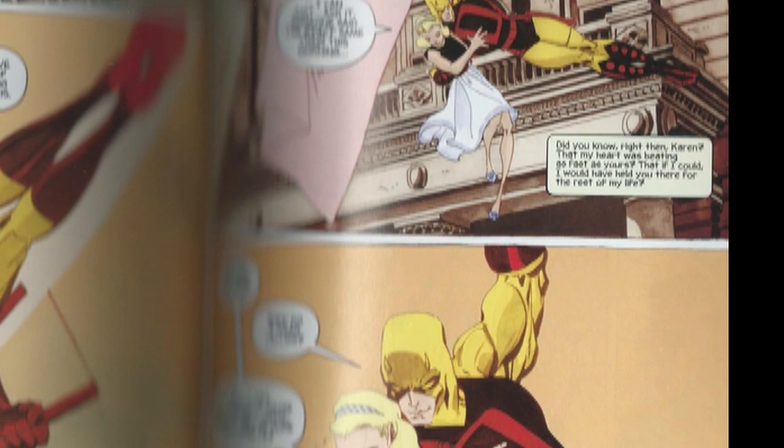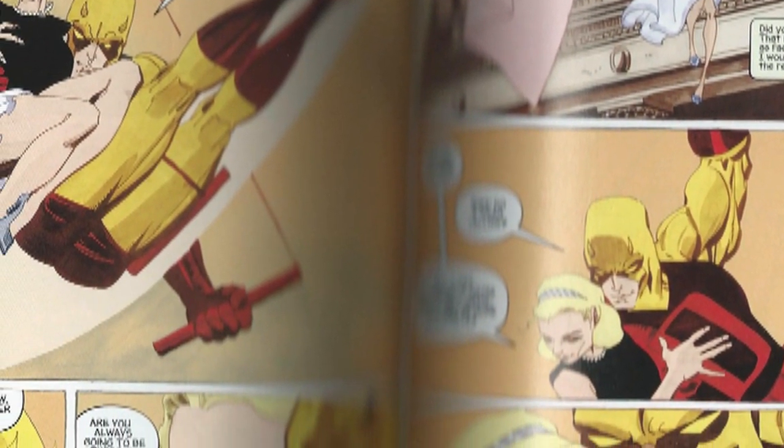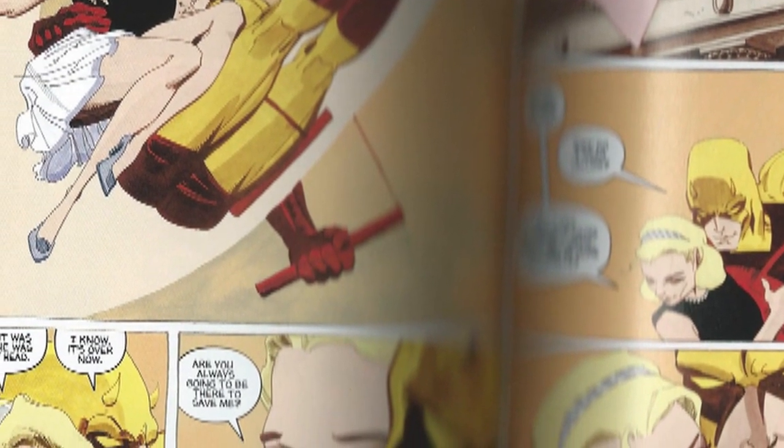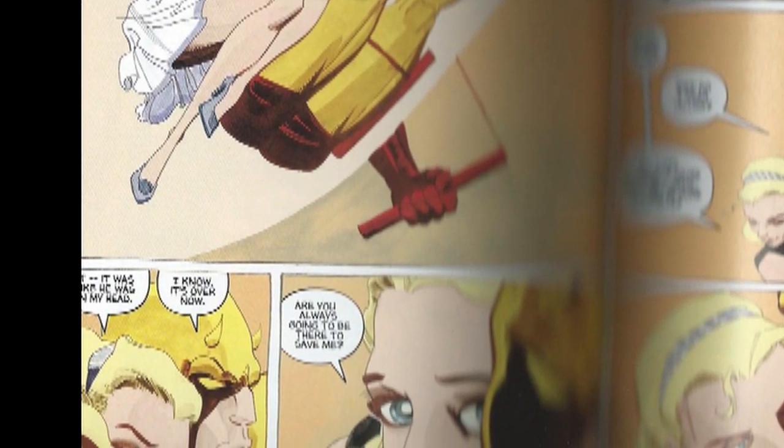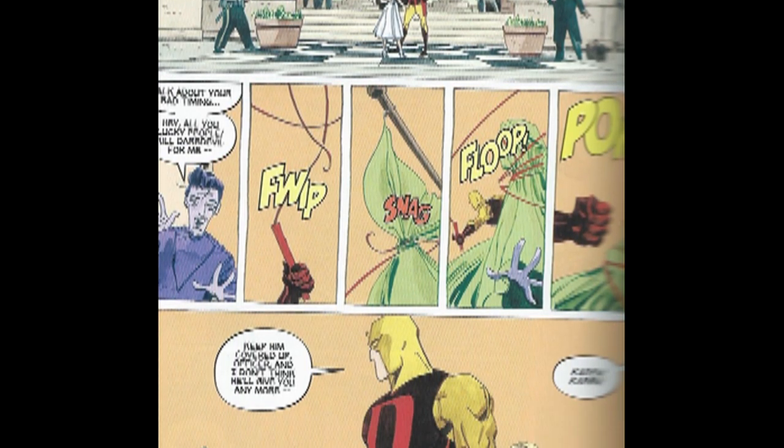Daredevil swoops down and catches Karen as Kilgrave's psychic grip is loosened. The two begin flirting and make a date for later as they get to safety, with Karen suggesting that red might actually be a more appropriate color for someone named Daredevil. Daredevil then wraps a flag around Kilgrave before he can mind control the police again.